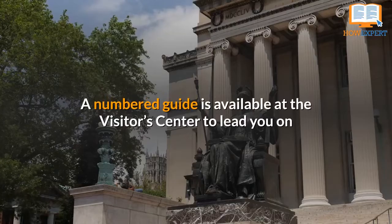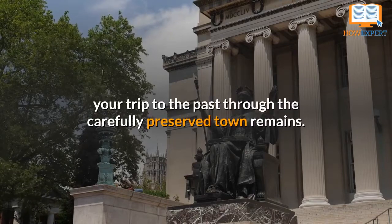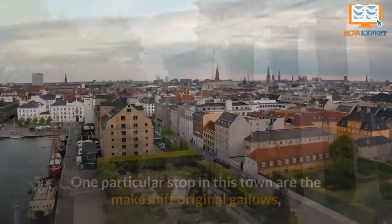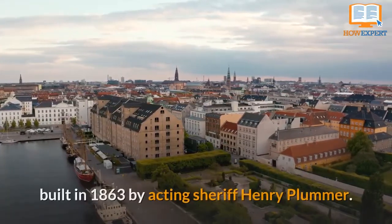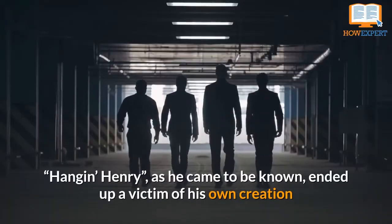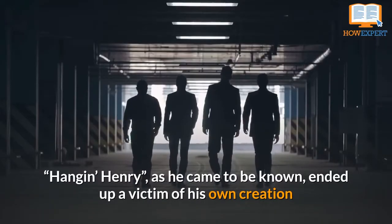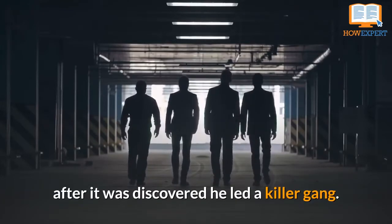A numbered guide is available at the visitor center to lead you on your trip to the past through the carefully preserved town remains. One particular stop in this town are the makeshift original gallows, built in 1863 by acting Sheriff Henry Plummer. Hangin' Henry, as he came to be known, ended up a victim of his own creation after it was discovered he led a killer gang.